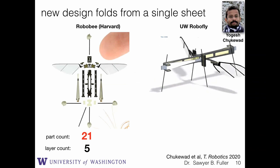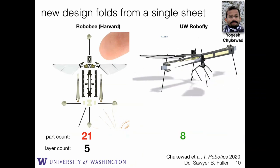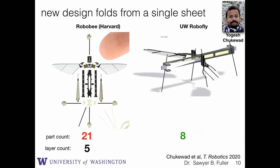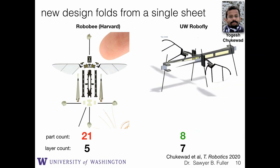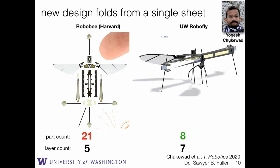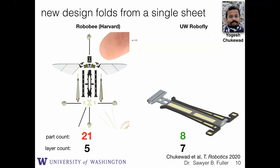What we realized is we could actually make the whole airframe out of a single laminate sheet folded together, drastically cutting the part count down to 8 from 21 and making many fewer parts that you have to carefully assemble and that you could lose, in exchange for a couple more layers, which is a reasonable compromise, I think. And this is the procedure that we use to fold it.